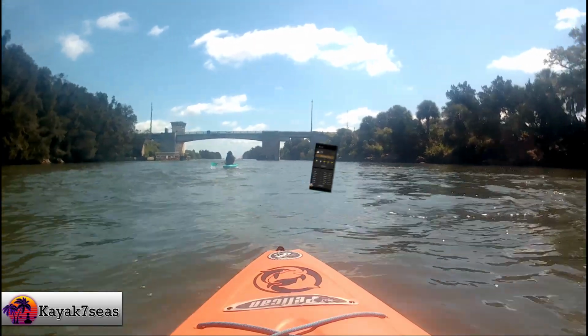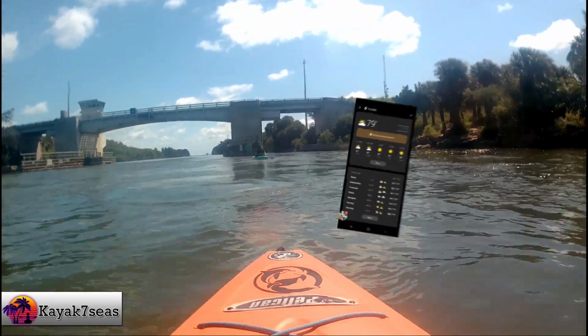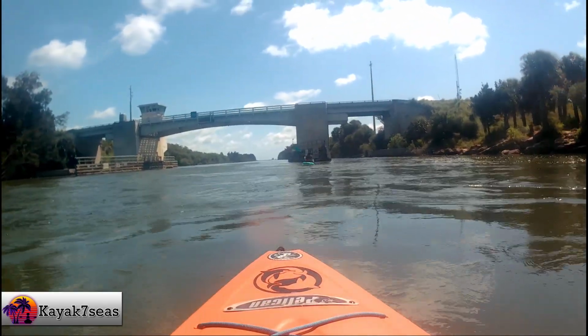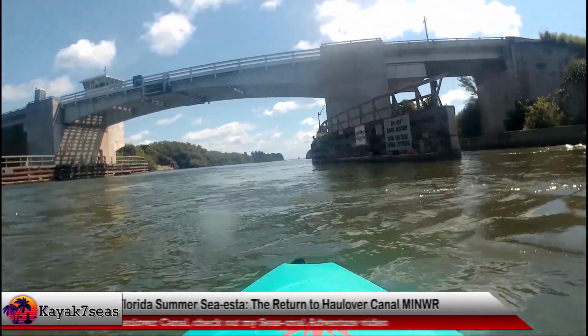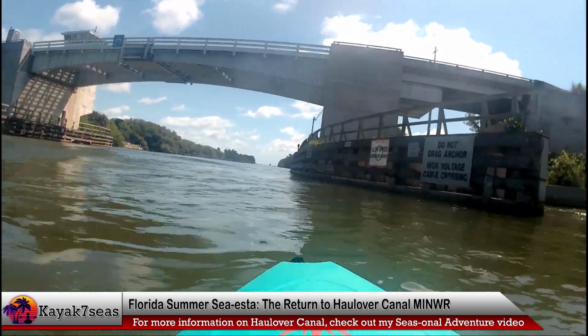We launched a little after 10:30 a.m. The temperature was 79 degrees Fahrenheit. The current was pushing against us as we paddled toward the bridge. If you watched the last Haulover Canal video, you might remember the current was against us in the opposite direction. This must be due to the tides. I'll have to figure that out because you definitely get a workout kayaking against the current.